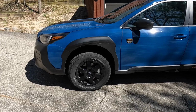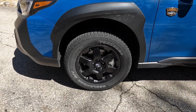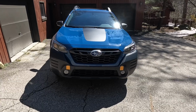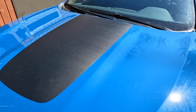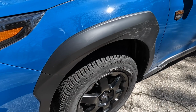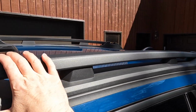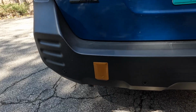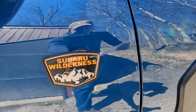You've got 9.5 inches of ground clearance instead of the usual 8.7 for a Subaru Outback. 17-inch wheels with Yokohama Geolandar all-terrain tires. You get a unique grille and unique front bumpers, hexagonal fog lights, matte black hood decal, cladding around the wheel arches, beefy ladder-type roof rails that Subaru claims can handle up to 700 pounds of static load, modified rear bumper, and of course, lots of Subaru Wilderness badging.